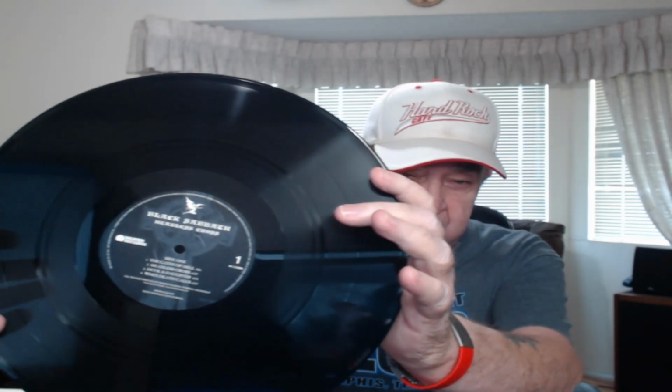Anyway, it does not come with any inners. It does come with black poly-lined protective sleeves. The inners, as I found out, when it was first released, were the lyrics.